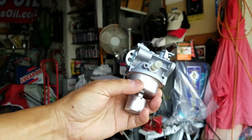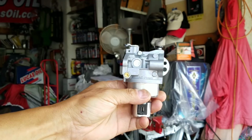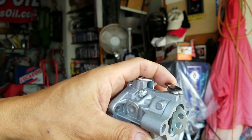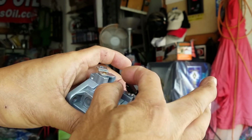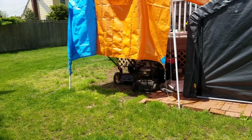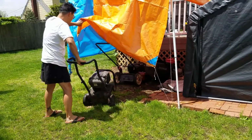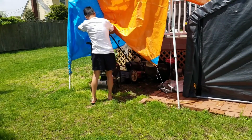Has a fuel solenoid on it. Mine has this flat butterfly choke flap lever, whereas the one that says it's for my model, it's rounded. So I wanted to get something that looked just like it. So I'll install that ignition switch and carburetor later. But today we're going to work on something different for a change, since I have to wait for the parts for my lawn tractors, right?